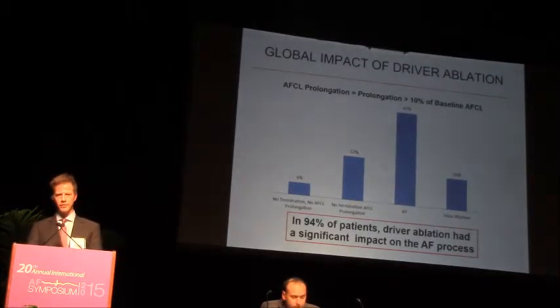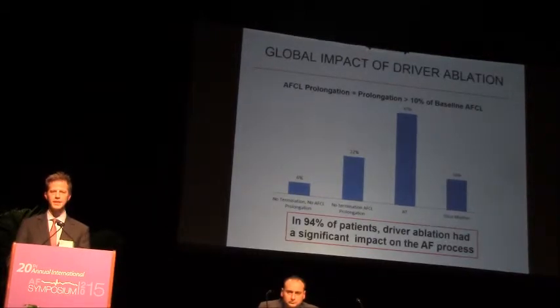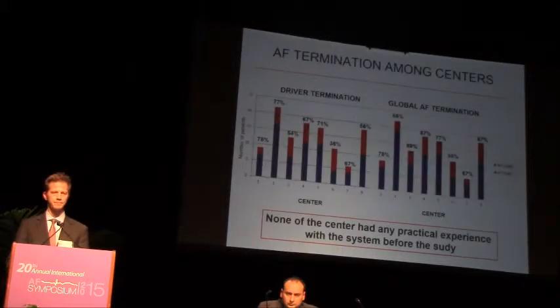If you look at the global impact of driver ablation on the AF process, we define a significant AF cycle length prolongation as a prolongation of more than 10% of the baseline AF cycle length, and you see that only 6% of the patients didn't have any AF termination during the driver ablation step and didn't have any AF cycle length prolongation. For the rest, 22% of the patients had no termination but had a significant AF cycle length prolongation. 47% of the patients had termination to atrial tachycardia, and 16% of the patients had termination directly to sinus rhythm during this driver ablation step. So we can say that in 94% of the patients, driver ablation had a significant impact on the AF process.